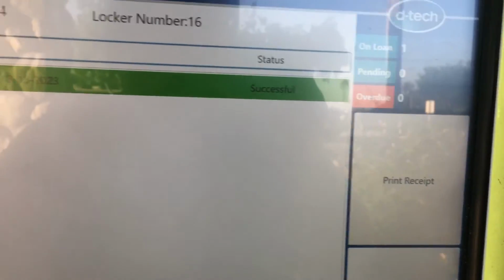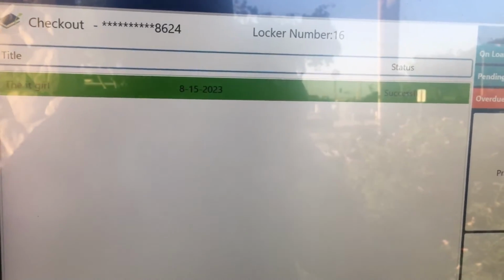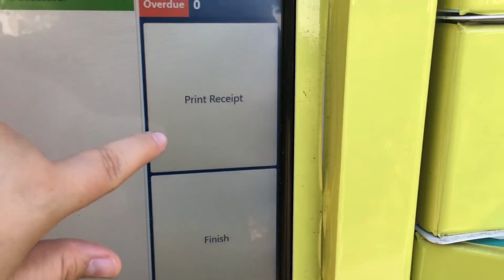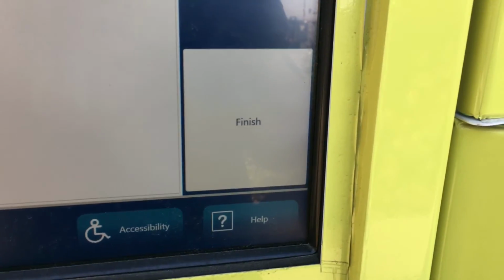Now the book has been checked out to your account and you will see the due date. You can print out a receipt if you want to. However, if you get email notifications, you will get your receipt emailed to you automatically. Click on Finish to clear the screen.